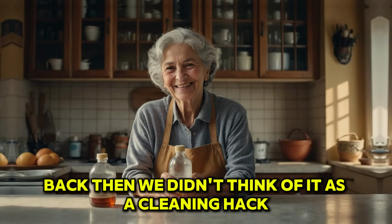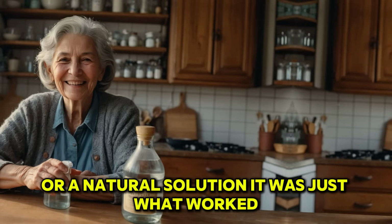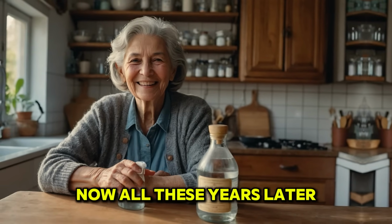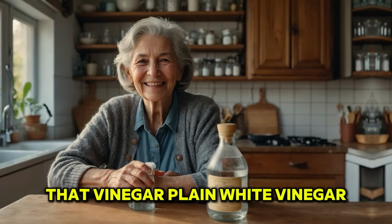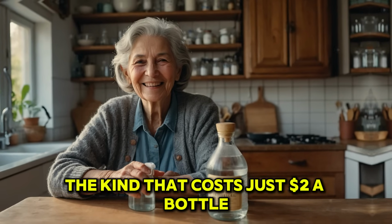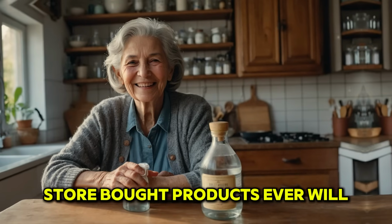Back then, we didn't think of it as a cleaning hack or a natural solution. It was just what worked. It was what everyone did. Now, all these years later, science is finally catching up to what our parents and grandparents already knew. That vinegar, plain white vinegar, the kind that costs just $2 a bottle, can do more for your home than most expensive store-bought products ever will.